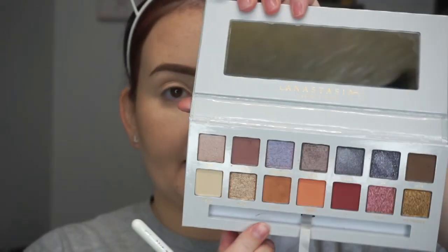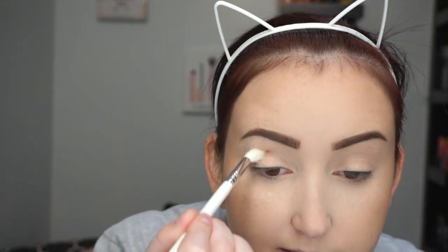Alright, so first up, I think I'm going to recreate the look I did yesterday. I do like how this is a really neutral palette but with pops of color. I think this and the Jackie Aina palette are going to pair so nicely in my collection, so that makes me extremely happy. I'm going to go in first with the shade Chai, and I'm putting this in my crease, and I'm just going to blend it out.